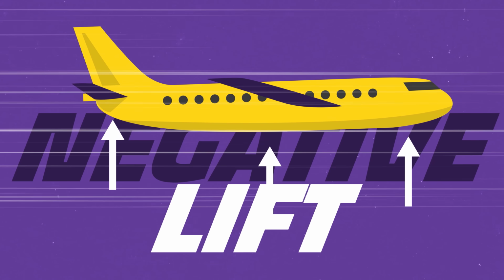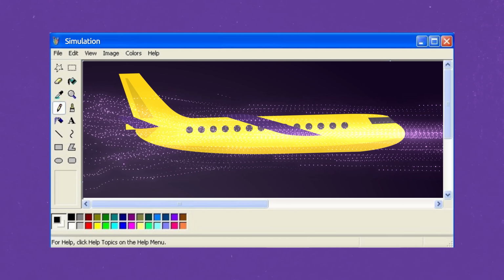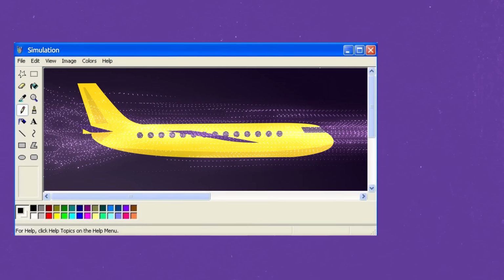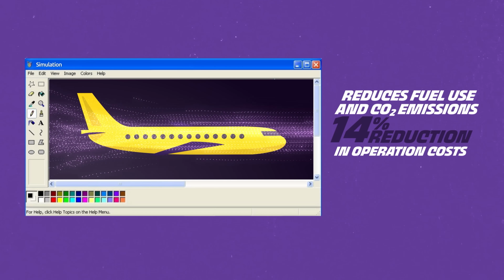Downforce is just negative lift, and drag increases fuel consumption for planes too. So by using the CFD techniques developed for F1 to create a 1% decrease in drag, Boeing was able to reduce fuel use and CO2 emissions, producing a 14% reduction in operating costs. And that's pretty much a win for everyone.